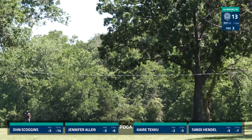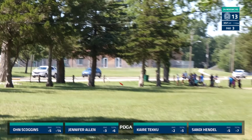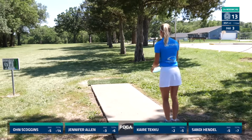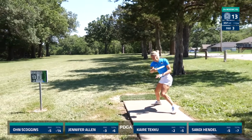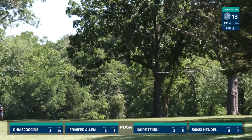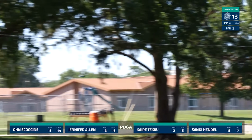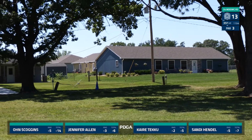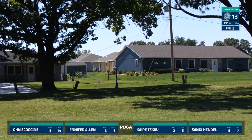Ohn doing her Jennifer Allen impersonation. Yeah, getting great distance as well. She finally acknowledges she can throw farther now, though, so that's good. Gary has great distance, but this one turns into that headwind. She's going to stable up, I think, if we have this same wind, but stays lucky, does not go past that cable.